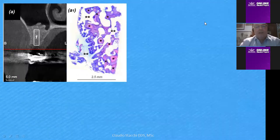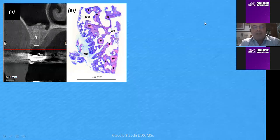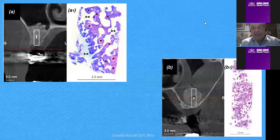And we coupled our histomorphometries with the CBCT images. This is one example. You see the CBCT and the biopsy coming from that sinus. You see that there is a good contact between the graft and the lateral and palatal walls, and the result is very good new bone formation, a lot of new bone inside this biopsy. On the contrary, you see another 6 months CBCT and bone biopsy, and you see a failure.